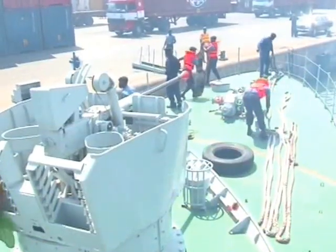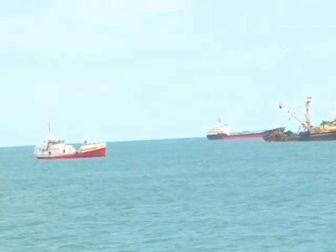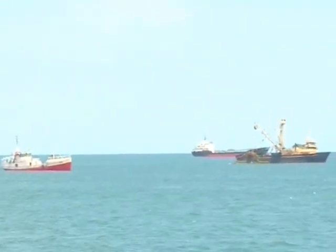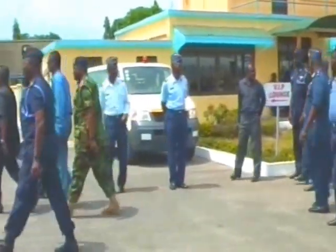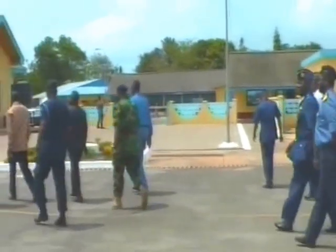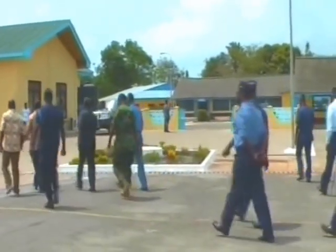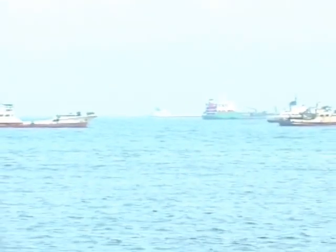At the Tema Naval Base, the Navy is equally on high alert for foreign vessels which enter our domain to poach. The Navy works closely with the Narcotics Control Board, National Security, Ghana Ports and Harbors Authority, the Customs Excise and Preventive Service, Immigration, and the Bureau of National Investigations to ensure smooth operations of our ports.